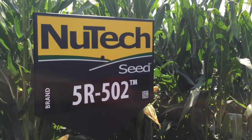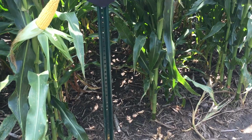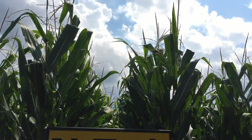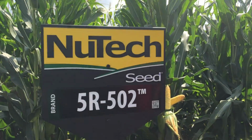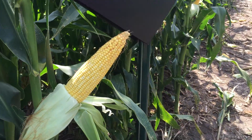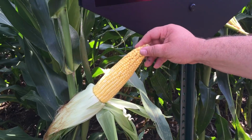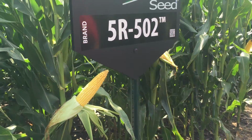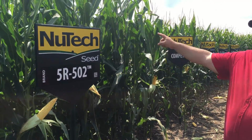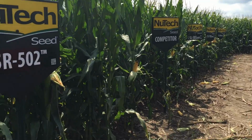5R502 is in the plot here. Very consistent corn. It's been around for quite a few years in the Nutech lineup, but it's been consistent. And that's what guys like to hear, is consistency. They don't want to hear the one-hit wonders and stuff like this, and this one here is consistent. Usually when you look at these plots, we strip back these front ears in the front here, and they're usually the biggest ears in the plot because they have the most sunlight. But this here is the same size ears all the way throughout the plot here. So I think that's where it comes with the consistency.